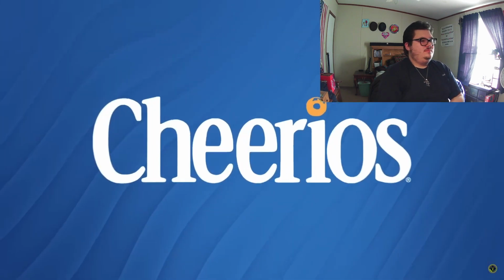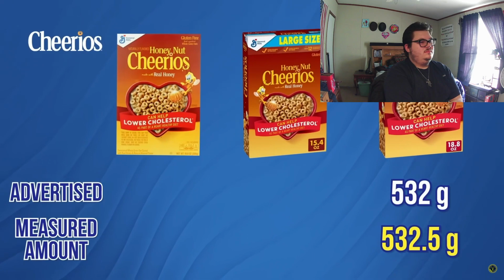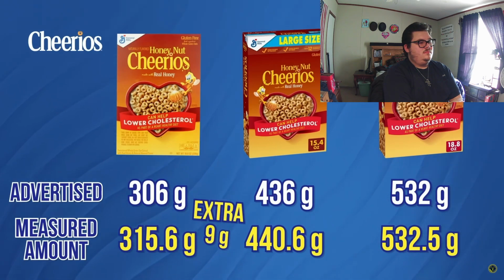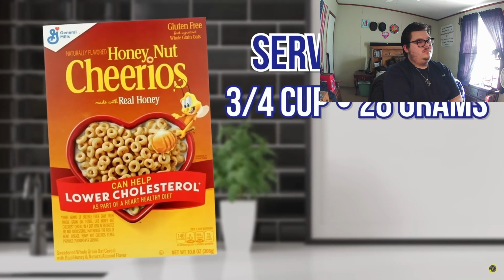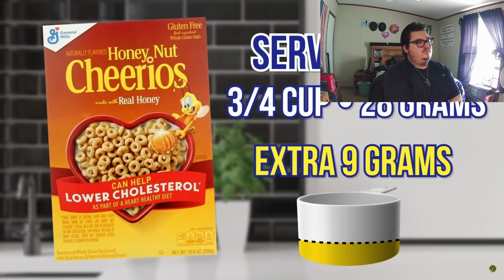The weight of the Cheerio sizes, though, revealed something pretty shocking to me. While the large size was exactly what it claimed, the medium actually had slightly more, and the small size had a full 9 grams more than the 306 that was advertised on the front of the box. To put that into perspective, looking at the nutrition facts for Cheerios, a serving size is 3/4 of a cup, or 28 grams.